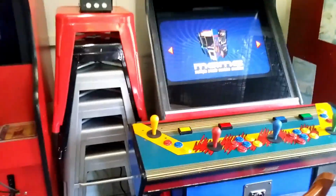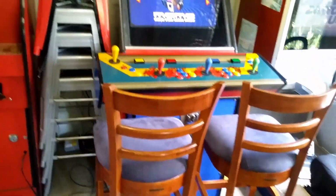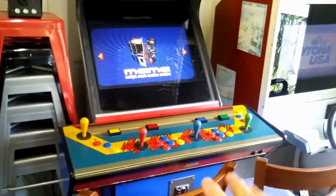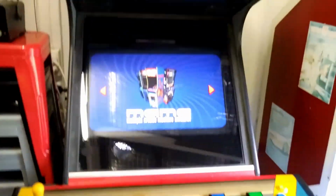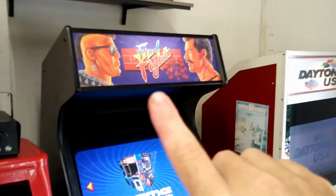Let's go over. Got a stack of stools here for people when they come, and the two comfier ones that sit at the arcade machine that I have here. This one is a bit of a custom. I'll get the lighting right. It's a bit of a custom marquee.